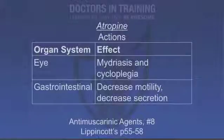Let's talk about how it affects our gastrointestinal system. So atropine can cause a decrease in motility and a decrease in secretory functions. I want you to remember, though, that the GI system is also controlled by the enteric nervous system, which is not fully inhibited by antimuscarinic drugs. So even though you can use antimuscarinic drugs to affect the GI tract, it's not a complete blockade, so it's not going to work quite as well as some of our other medications that we use. But you do have a pretty marked effect on salivary secretion, so dry mouth is very, very common with these medications.